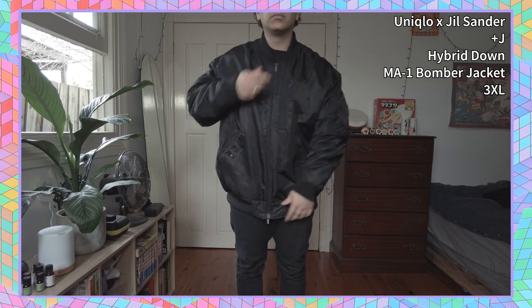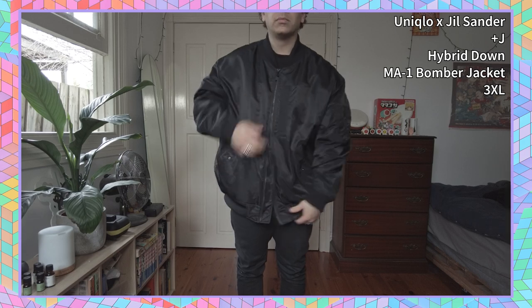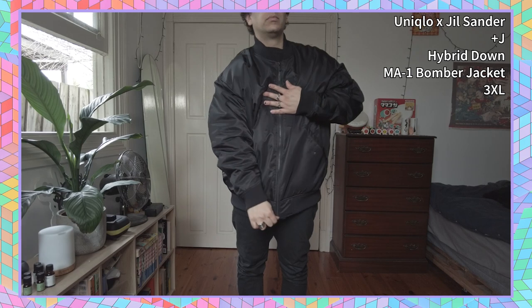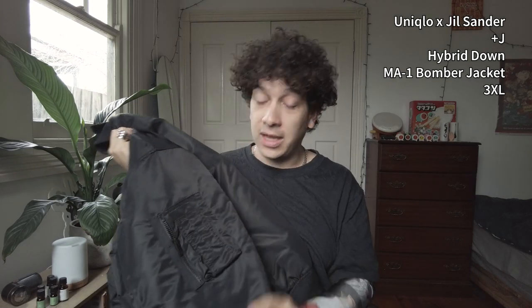So I did grab this one. I was also super inspired by looking at many Rick Owens himself looks, where he will wear a very, very large bomber jacket and pair it with maybe pod shorts or pants, and it just looks somehow quite nice. I don't know, but it really works, and I wanted to try and emulate something like that, but without having to spend hundreds and hundreds of dollars on a Rick Owens piece, I opted for this gorgeous Uniqlo Jil Sander piece, which I think looks the part.